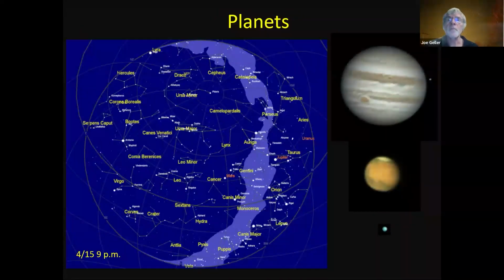Now, the planets, unlike the stars, do not come back to the same spot every year, because the planets also orbit our sun, but at a different rate than the Earth does. So in the course of one Earth year, the outer planets like Mars and Jupiter will travel less than a full circle around the sun. The inner planets like Venus and Mercury travel faster than the Earth.